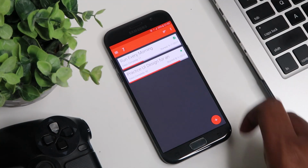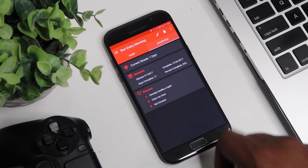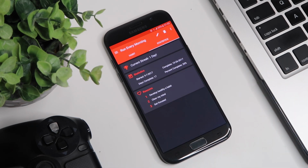Guys usually say that new habits take 21 days, but to most people that's pretty hard. So what this app does is that it helps you track your progress through 7 weeks, which is 49 days. So it's very good to help you track your accomplishments and keep you motivated at the same time. As you can see your progress here.